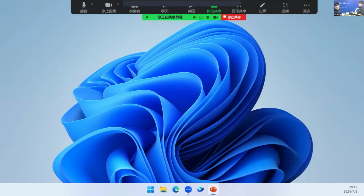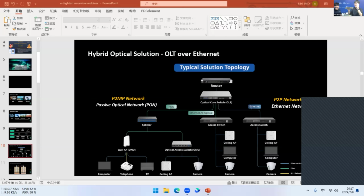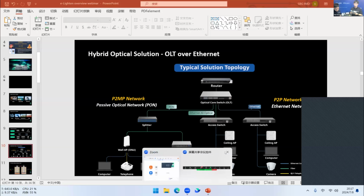Let's talk back to our e-Lighten core switch, the line cards. The PON ports, or we can call it the e-Lighten optical port or the super port, is all okay. It can do the splitting. It can also do the all optical network. It depends on which model of the transceivers we choose.